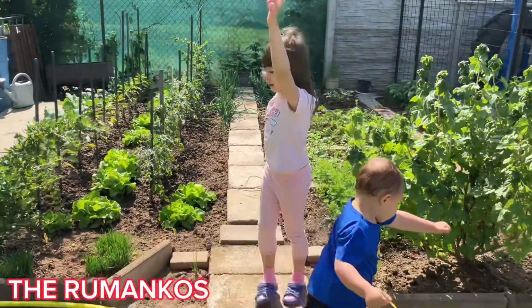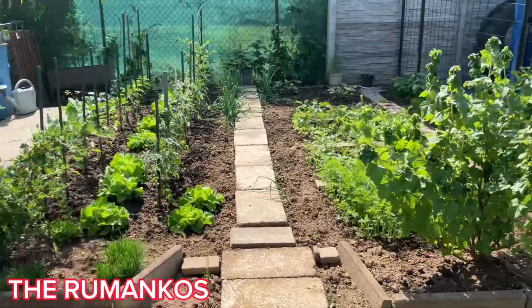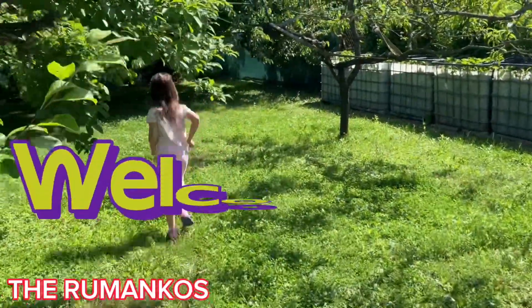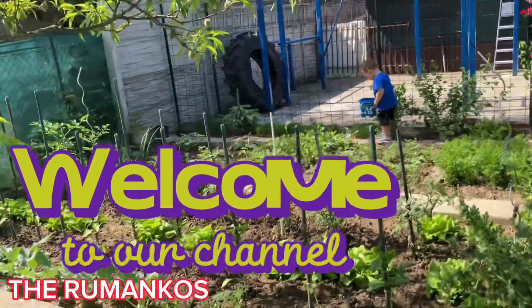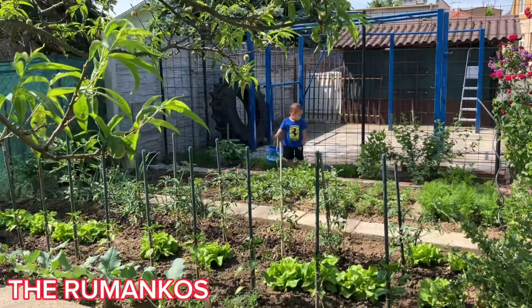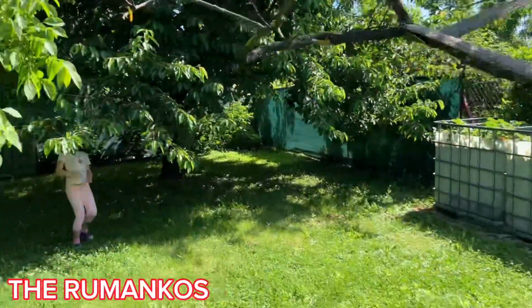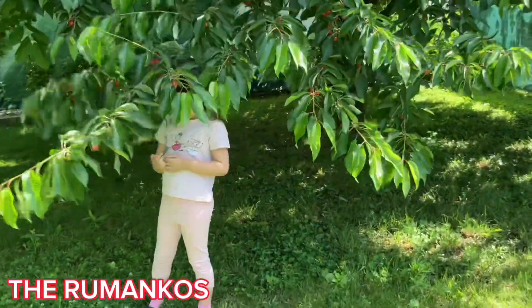Today we have here my backyard and Baba's backyard. We have cherries here. Let's go, guys. So Lucas is there with the plants. Lucas, come here. We will get some cherries. Now, the cherries are starting to get red. Red already. So this is our cherries update.